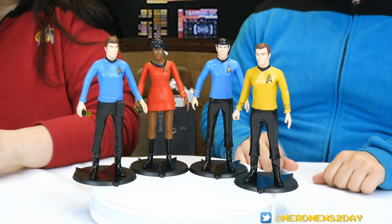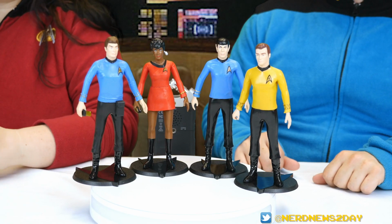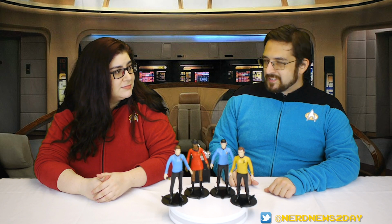Bendy figs are aboard the bridge, Captain. Nice alliteration. Thank you for noticing. So here we have them out of package. And the first thing I think we have to talk about is those likenesses.